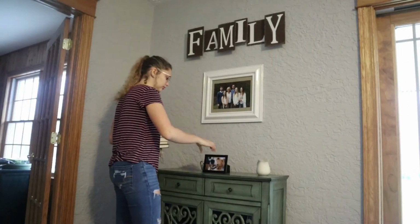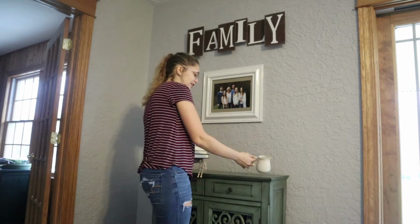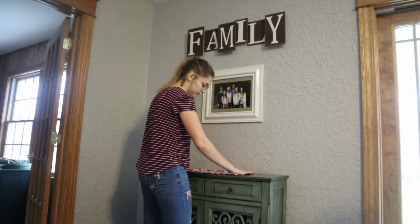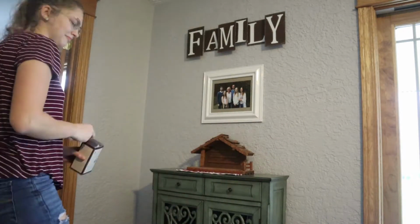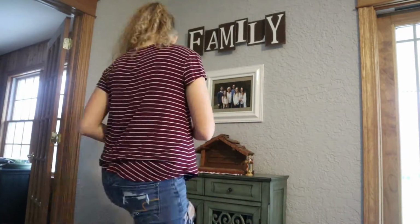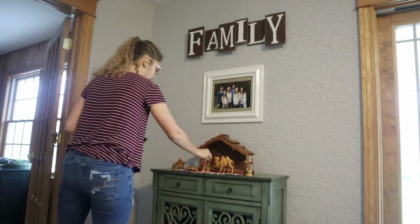Now onto our green cabinet. I wanted to put our nativity here. I thought it was the perfect place to put this nativity scene. Obviously, this is the reason that we have Christmas, is because Christ was born on this day, so we celebrate him, and I really wanted that to be the highlight.